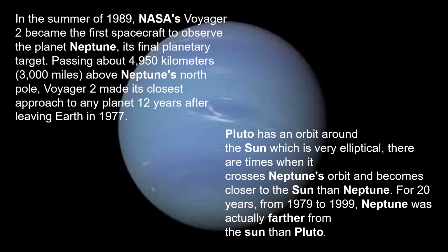In the summer of 1989, NASA's Voyager 2 became the first spacecraft to observe the planet Neptune, its final planetary target. Passing about 4,950 kilometers above Neptune's north pole, Voyager 2 made its closest approach to any planet 12 years after leaving Earth in 1977. Pluto has an orbit around the Sun which is very elliptical. There are times when it crosses Neptune's orbit and becomes closer to the Sun than Neptune. For 20 years, from 1979 to 1999, Neptune was actually further from the Sun than Pluto.